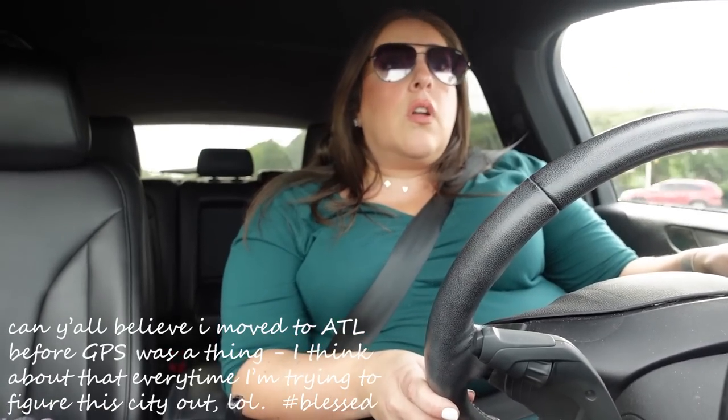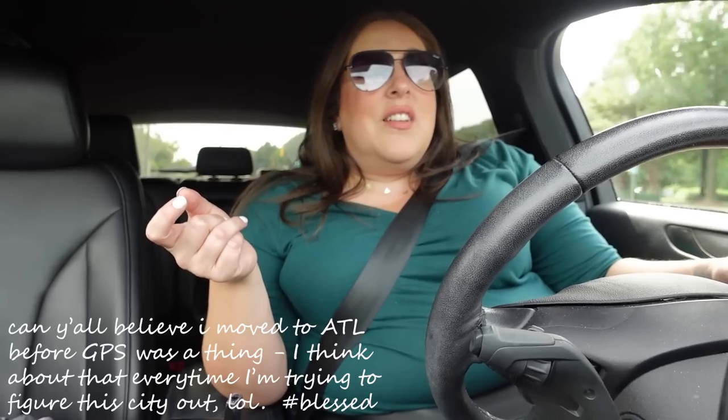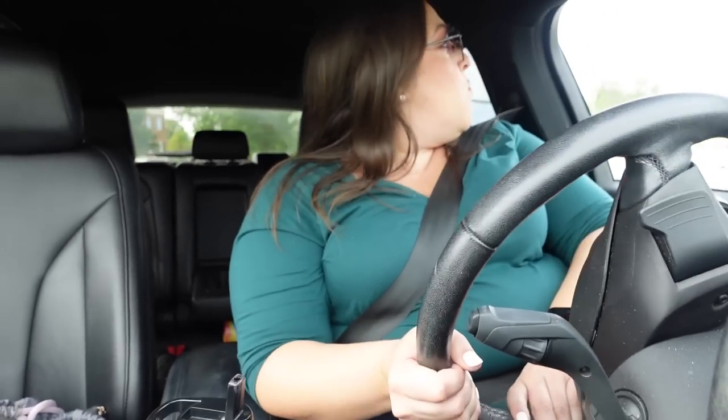Wait, do I turn at this light? No. Okay, hold on. I turn it this way. Stay in the second lane from right. Why do I not stay in the right lane at the light? She drives me nuts. She'll be like, stay in this lane, and you're like, huh? She literally did not tell me to stay in the right lane. Lady, you're crazy.